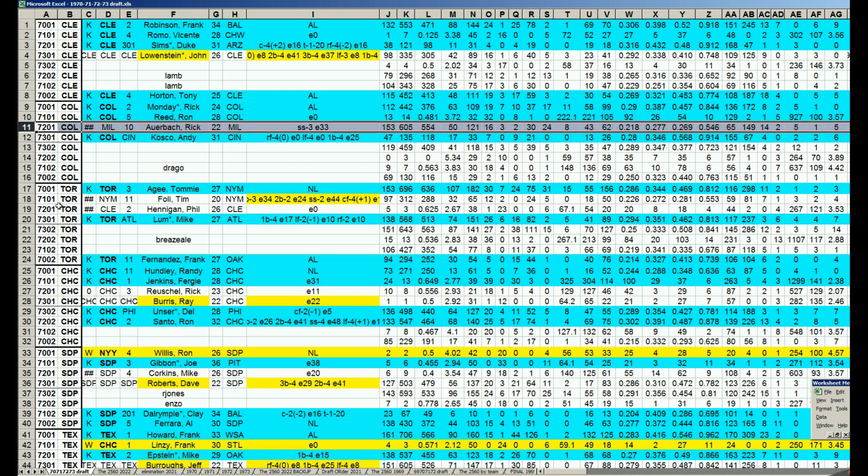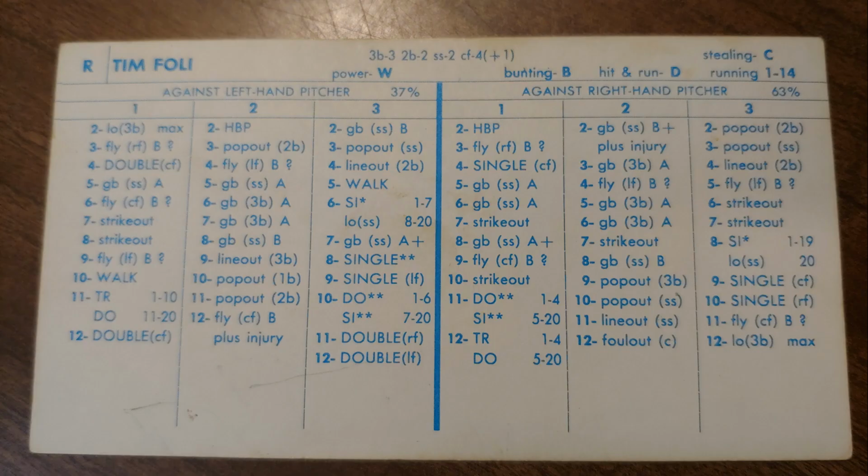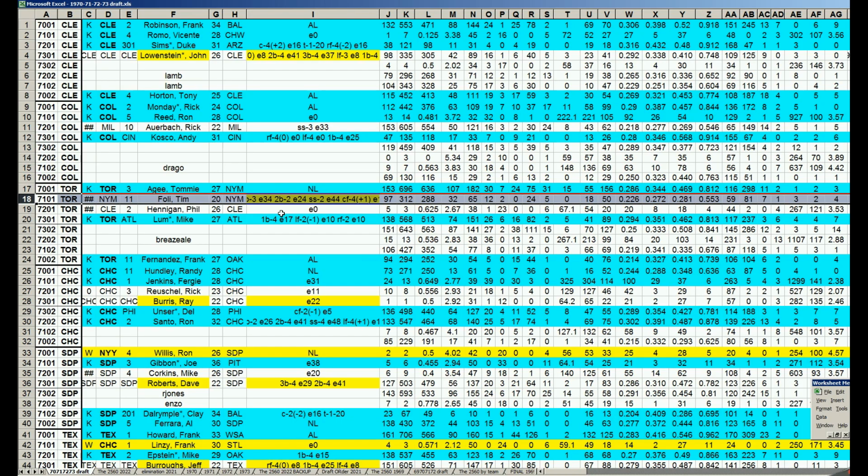Toronto, they also decided they wanted a shortstop who can field, because remember we talked about they were building a pitching staff. So they took Tim Foley, and Tim Foley actually moved around the decade from the Mets to the Expos to the Pirates and so forth. So for now, Toronto seems to be a nice place for him to go, with a nice range at short. A 2, E44. But anyway, we got the range, so that's good.